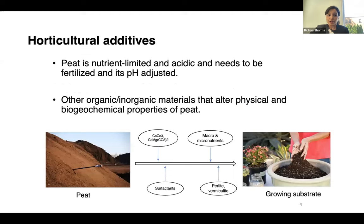But first thing first, horticulture. If we know a bit about peatlands and peat, we know that they are very nutrient limited and also very acidic. So, you know, not so great for the plants. A lot of its properties need to be adjusted so that it can be used as growing substrate.